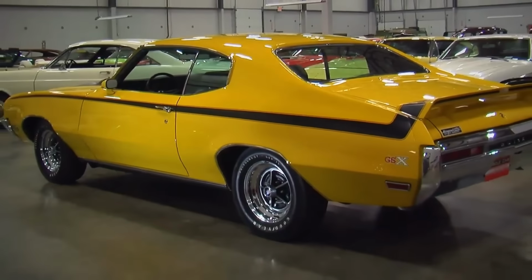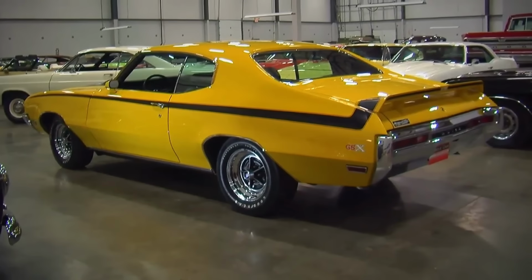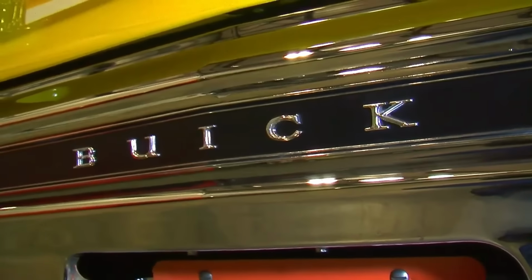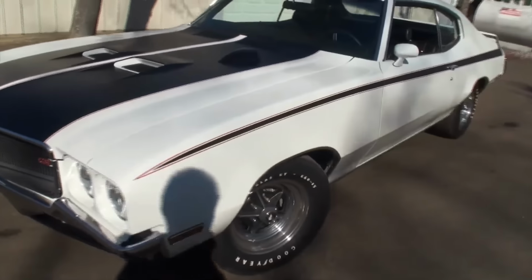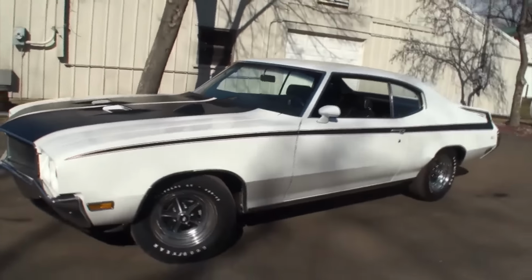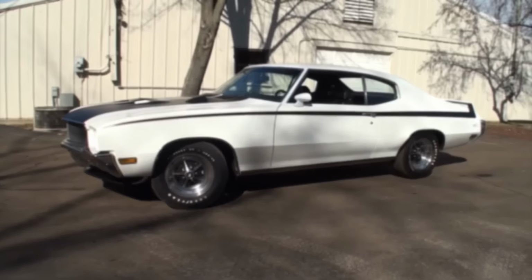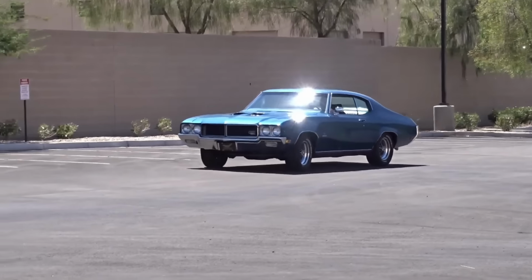As for production, only 678 GSX Stage 1 units were built in 1970, elevating it to absolute legend status today. Its current value easily ranges between $120,000 and $250,000, depending on condition and originality.